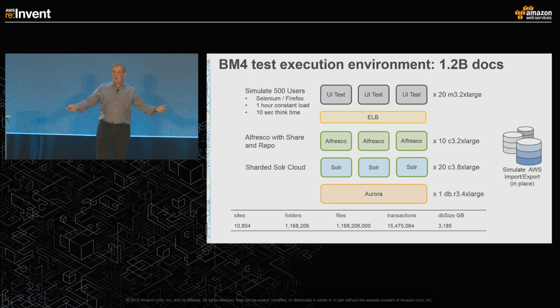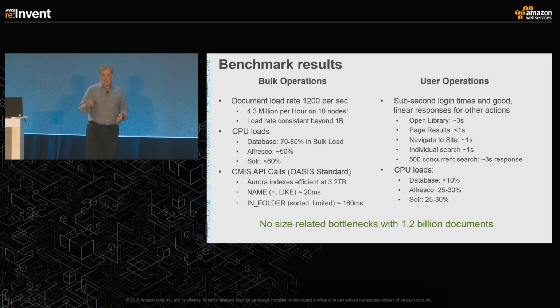What did we get out of this? Well, it's 1 million folders with 1,000 items in each of those folders. It was 15 million transactions to take and store it. And we ended up with an Aurora database that was about 3.2 terabytes of information. And this was the result. First of all, storing this, we were getting a load rate of about 1,200 per second with that particular configuration. That's about 4.3 million per hour with the 10 nodes.